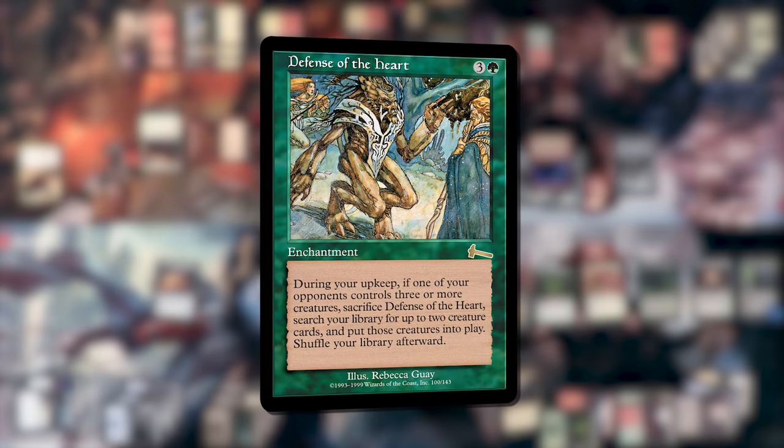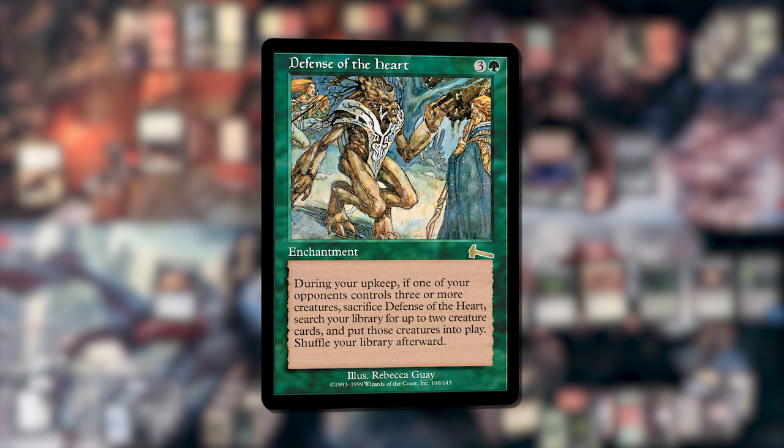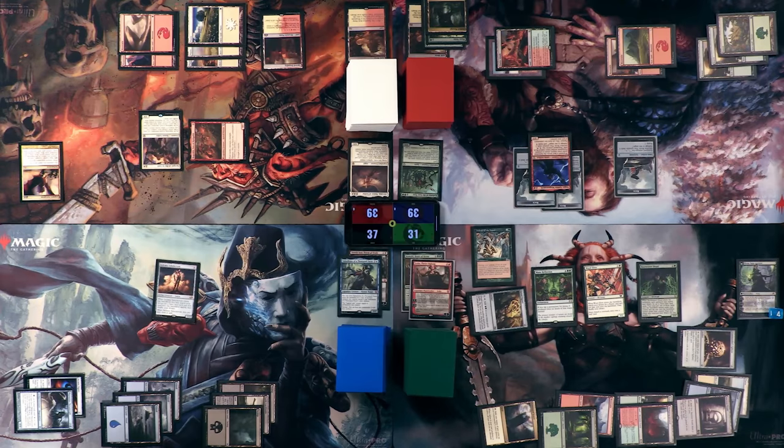Yikes. Okay, all my deck wants to do is put creatures onto the board. And now, if I have three, Joe gets to search his deck and put two threats into play. I don't know how I'm supposed to avoid having three creatures on the board. This is gonna make it really hard. Oh, this is one of the last things you want to see in a deck that has a ton of the scariest creatures known to Magic. If Defense of the Heart triggers, we might just lose on the spot. All right, and then I'll cast Rada, Heart of Keld.